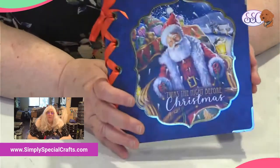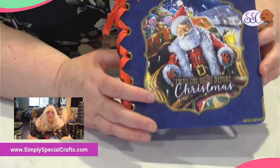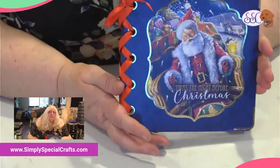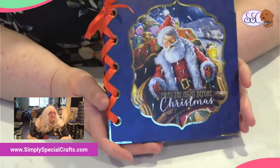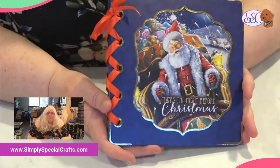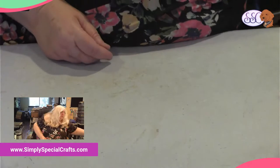It's chipboard, but it's gorgeous. So think about using some family photos on that last page. Beautiful. I think this is at like $17, so it's a really good price. And beautiful, and it's fun to do.